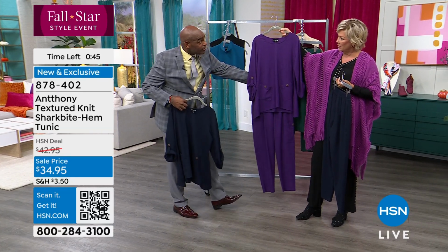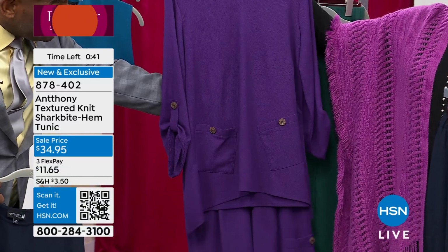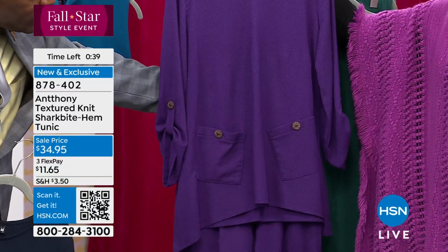Tones are so pretty. With spice tones. Yeah, it looks really, really nice with paprikas and nutmeg and mochas.